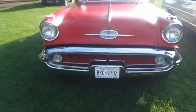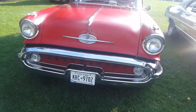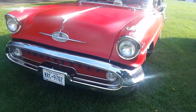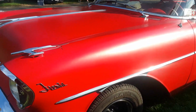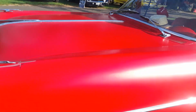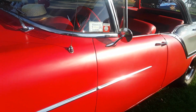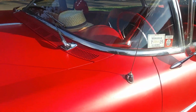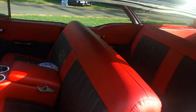That's one of them Tri-5s from that era. I couldn't tell you what year though without a sticker. I would say 1957, that's what I'm gonna guess. Yeah, it's a 57 Oldsmobile station wagon. The paint is flat, but it's red and it's flat.